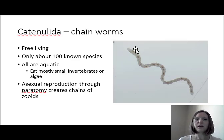So they will divide themselves through what we call paratomy, which means dividing perpendicular to the anterior-posterior axis. And then that division that they create through paratomy develops into a new genetically identical organism, but it remains attached to that original species until it goes through some amount of development so that way it can live on its own. So they often will live like chains like this, which is why they are called chainworms.